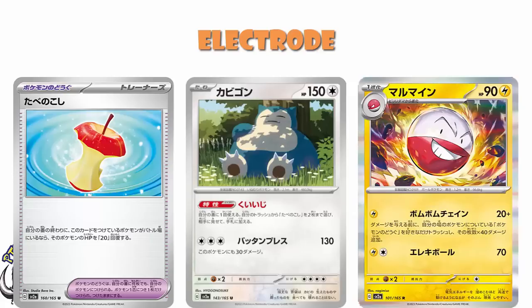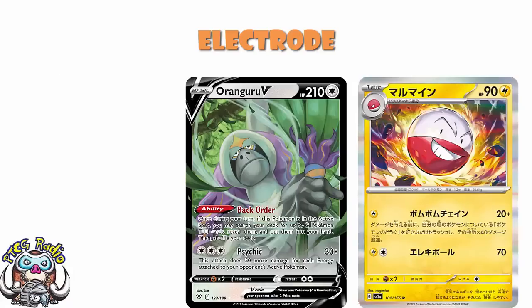Now, there are a couple of other cards I want to mention just before we finish here, but I want it on the record that I'm not a huge fan of these because they're 2-prize Pokemon. Oranguru, if it's active, you can search your deck for 2 tool cards and put them into your hand. I kind of like that. But then another thing to remember with Oranguru is that it's a 2-prize Pokemon. Your opponent is going to take 2 prizes off that. I'm not sure I want a 2-prize liability.